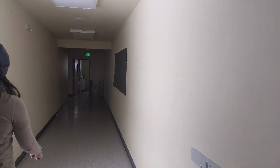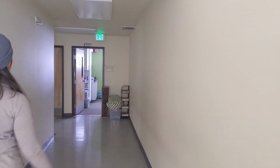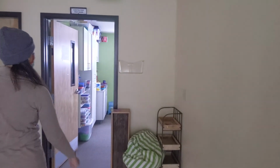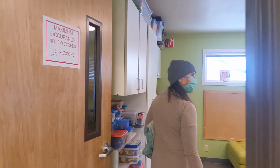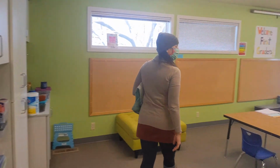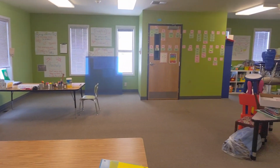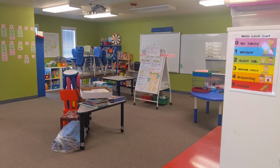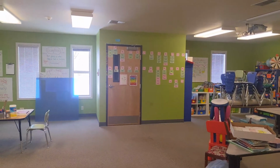So as we walk down this hallway, we are going to arrive at 1st grade. Maestra Tere es nuestra maestra de primer grado. Y aquí estamos en primer grado. There are 22 students in 1st grade, and we do have an EA in our classrooms as well. And this is the first grade room. Lots of fun and lots of color.